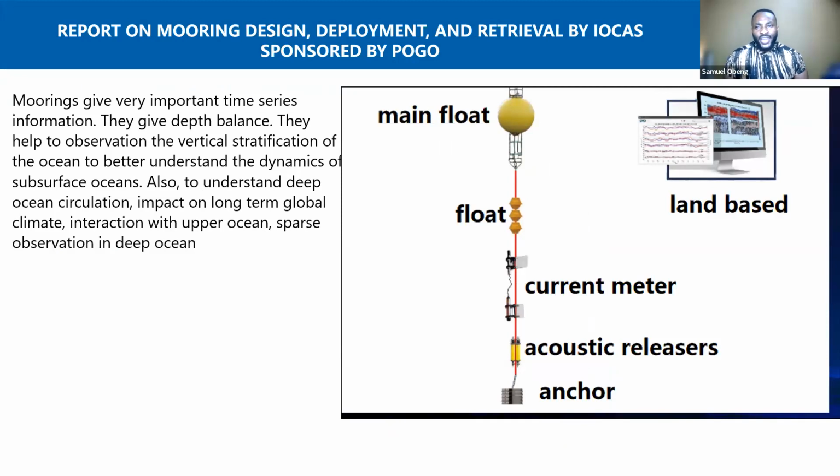So, the design of a mooring buoy. Moorings give very important time series information. They help to observe the vertical stratification of the ocean to give a better understanding of the dynamics of the subsurface ocean. On our right, we can see a very simple subsurface mooring. It consists of a main float that floats at the surface of the ocean. It also has floats in between for buoyancy. In between there, we can also see the current meter. It also has the acoustic releases and the anchors.